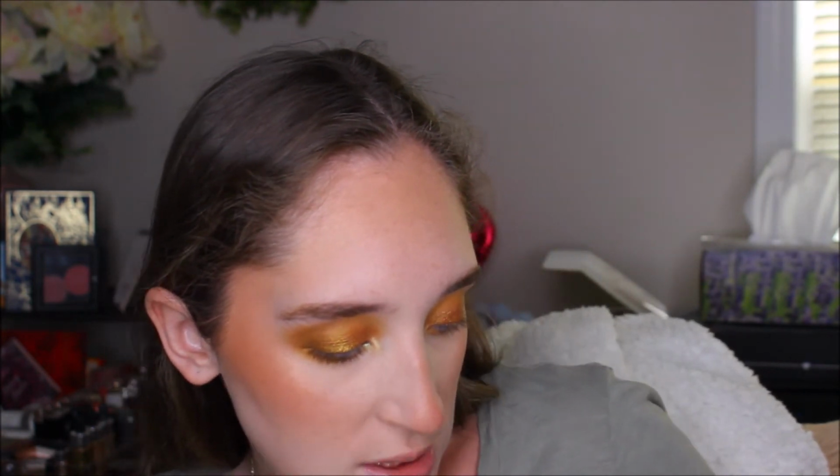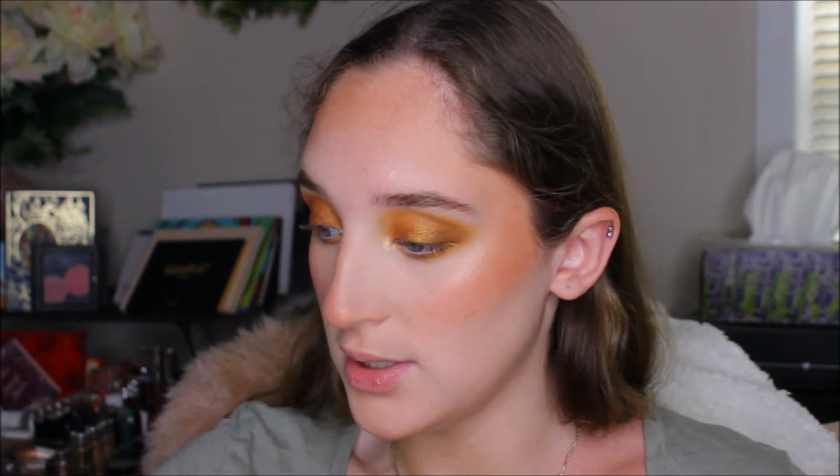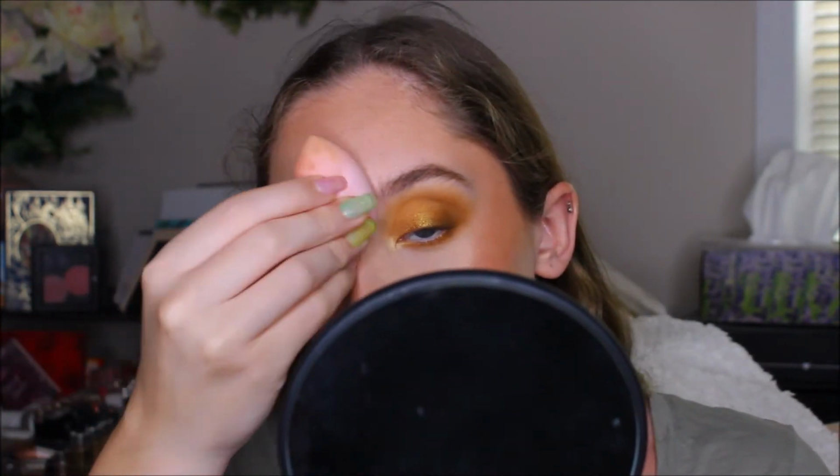So there's a few options. You could do the Cleo loose setting highlighter by Juvia's Place, absolutely stunning. And then we have the Wet n Wild I'm So Lit. I'm kind of torn between the two, but I swear I just swatched them and they look the exact same, so I don't really know. I'll do the highlighter from Juvia's. Oh no, too much. Got a little aggressive there. I forget, this stuff is really strong.